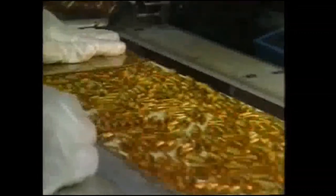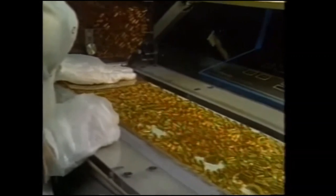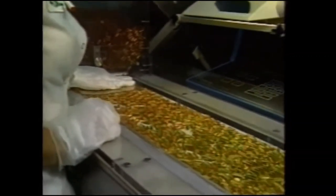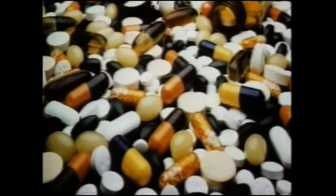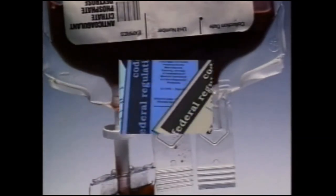But we're not the only ones concerned with the health of our customers. The Food and Drug Administration, the FDA, also has this responsibility. And one of the ways the FDA works is to inspect food, drug, medical device manufacturers, and other healthcare organizations, such as blood banks, to determine the quality of manufacturing and control practices.